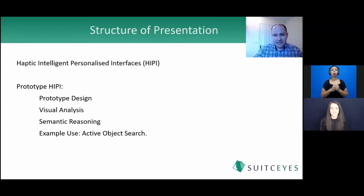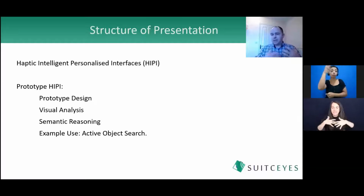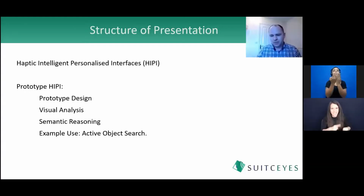So that brings me to the end of my presentation. I have introduced the idea of haptic intelligent personalized interfaces as being not an item, but a set of items or a platform for developing items that we have been producing over the course of the SUITCEYES project.